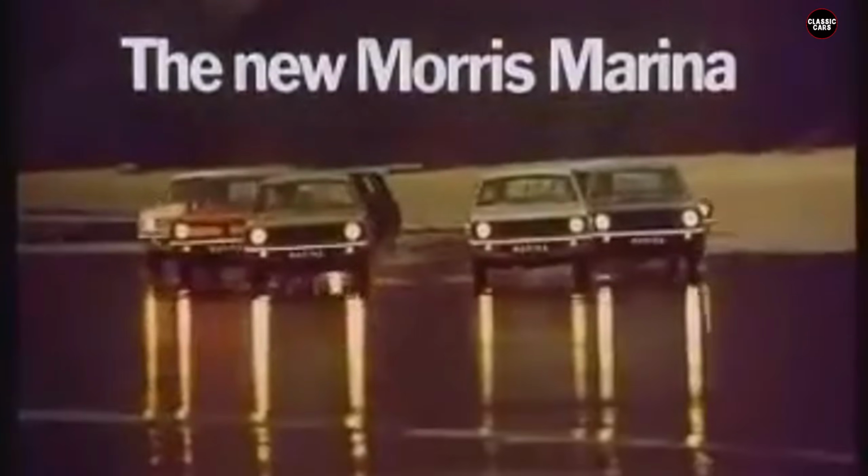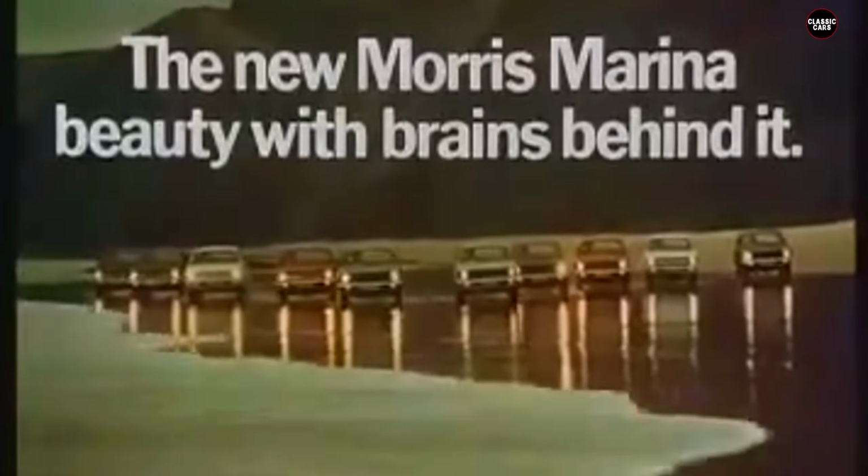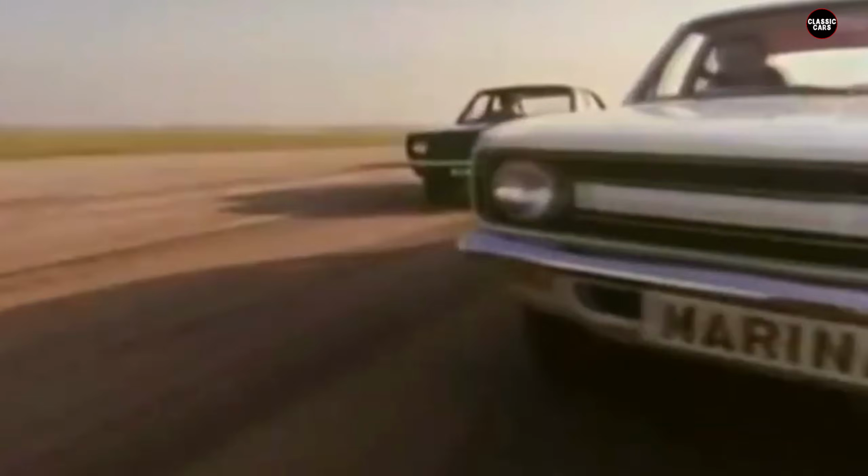But perhaps the biggest issue with the Morris Marina was its reliability, or rather, its lack thereof. Despite British Leyland's efforts, the Marina suffered from frequent mechanical problems that plagued owners for years. The quality control was poor, and owners often found themselves dealing with rust, electrical failures, and other maintenance issues that weren't expected from a car of its price range. Unlike its rivals, the Cortina included, which had a reputation for being solid and dependable, the Marina's reliability was questioned time and again. For many owners, the joy of owning a car quickly faded into frustration as the Marina constantly required attention and repair.